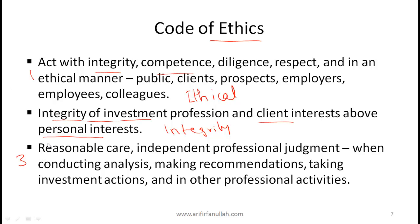3. Reasonable care, independent professional judgment when conducting analysis, making recommendations, taking investment actions, and in other professional activities. So the fundamental point here is that you take reasonable care, you be independent, and basically make sure that you are not biased in any way when you are making any sort of professional judgment.